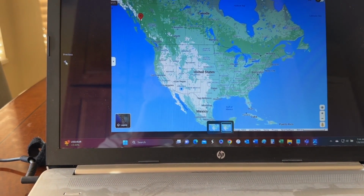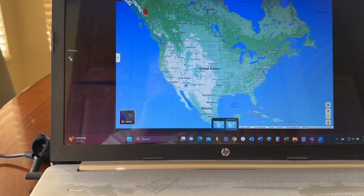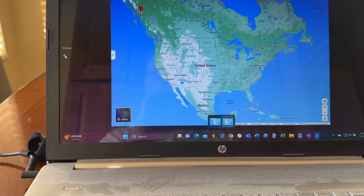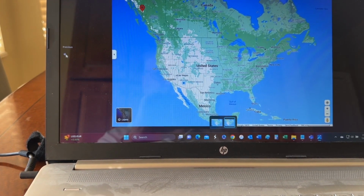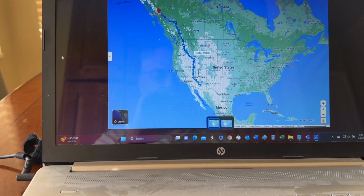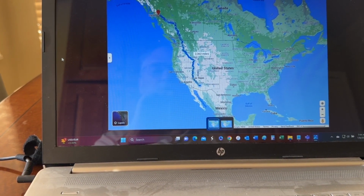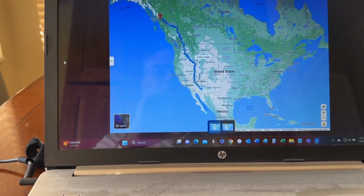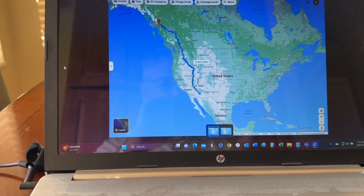Okay guys, just a quick look at where we're going to be going, from the blue dot down there in Gilbert, Arizona up to Hyder, Alaska, and there's the route that we're going to be taking. So straight up through Nevada, and then Idaho, Washington, and then up into British Columbia.